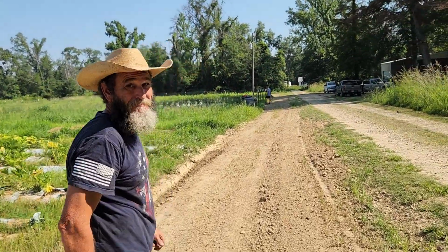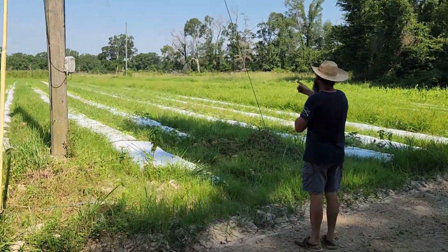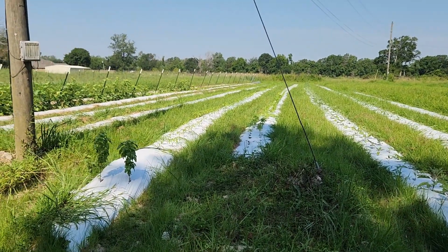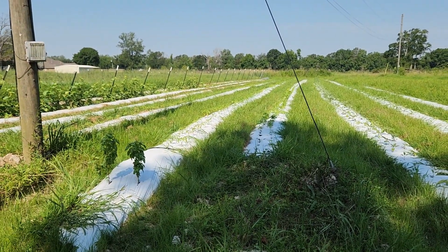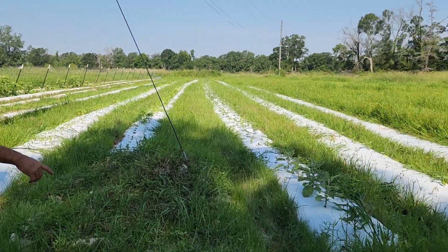You want water now? Yes. These are my cold peppers, I hope. And they just put some bell peppers in the ground yesterday. Sweet cherry peppers, banana peppers, bell peppers, black beauty eggplants, and long early eggplants. And then I've got okra.